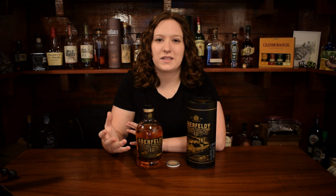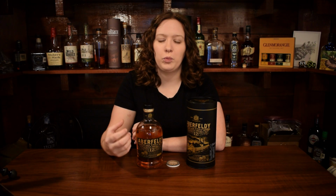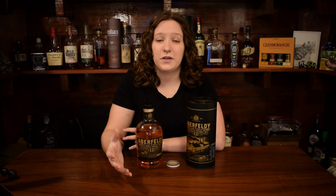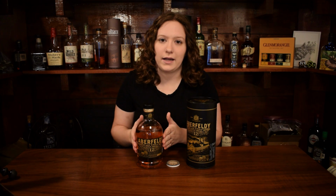So I don't think that this is the most complex whiskey, but I think it's a great introduction to Scotch. It's nice and light, and it has a few bold notes that people who are new to whiskey should be able to pick up on. It's very friendly, and while I wouldn't buy a second bottle, it's not because I don't like this whiskey, it's only because there's so many other Scotches that I want to try, but I'm really glad I got to experience this Highland.